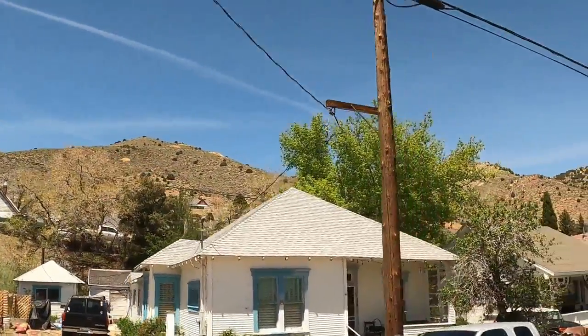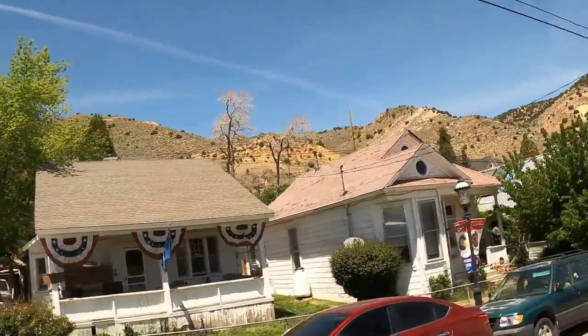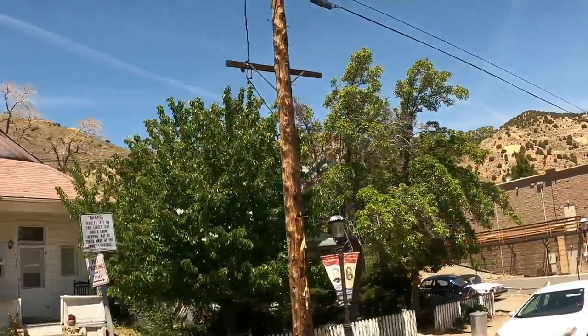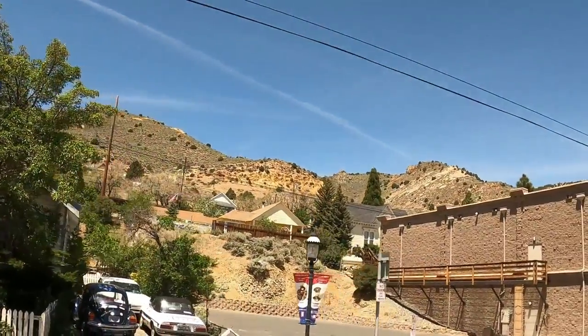Now, right here on our right, we have the Way It Was Museum. They do have some of the better displays up here on how the mining operations were conducted in the 1800s, plus a pretty good bit on how the folks lived up here on the Comstock prior to the 20th century.